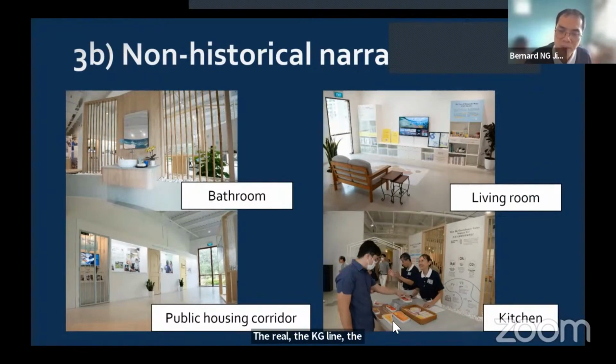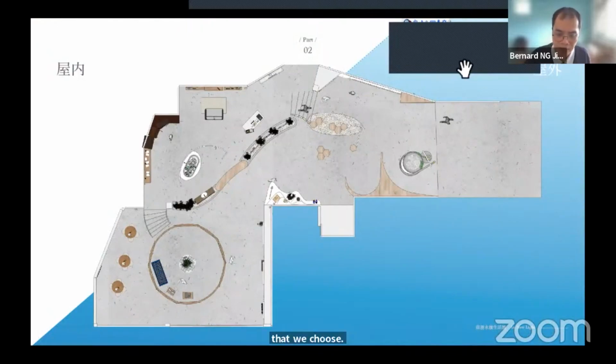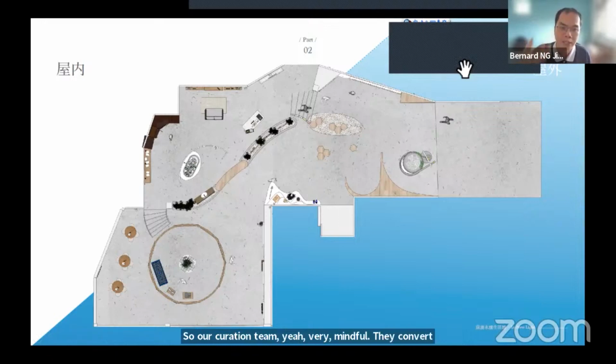So we want to show the hidden cost of every meal that we choose in our daily life, to let the visitor have a direct understanding of the hidden cost behind every meal that we choose. Our curation team is very mindful. They convert the content they want to convey into display items that we can see.